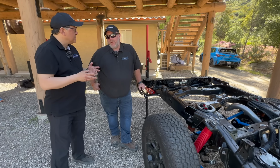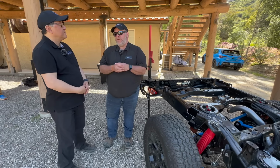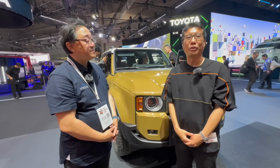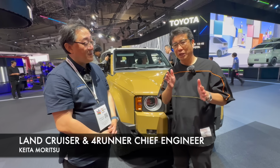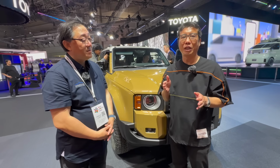Yeah, that's very true. So the way that works out, we're really truly a global team, especially the chief engineering office. We are in constant collaboration with Morita-san and his team. He and I and the rest of our teams did the concept planning for both Tacoma and the 4Runner at the same time. Same time, yeah.